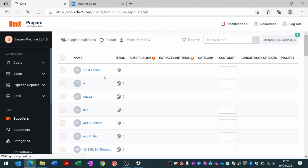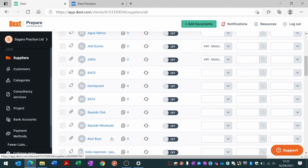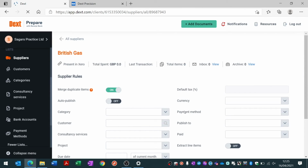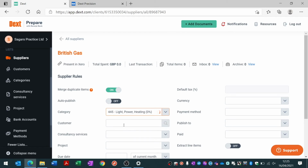Another feature that we'd show is within the Supplier Rules. So you need to go into Suppliers, and this shows a list of all your suppliers and all the invoices that have gone through. Now within here you can select categories that you want things to be posted to. So for example, if we were to pick one of the suppliers, we would then know that that's perhaps always going to light and heat. So we could choose a category of light and heat. We would pick that, and that would mean that whenever that supplier's invoice had a picture taken of it, it would always go to light and heat.